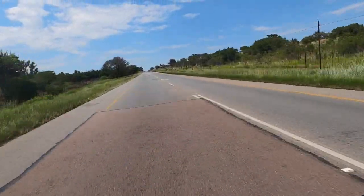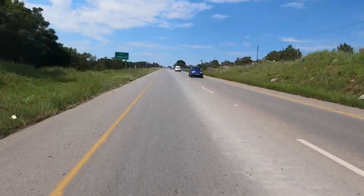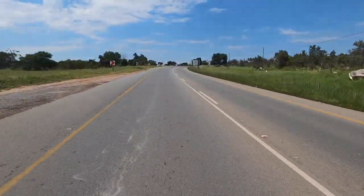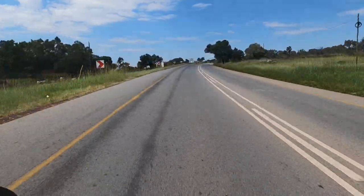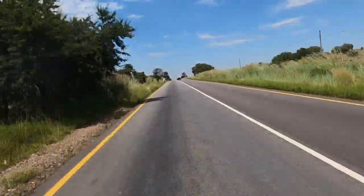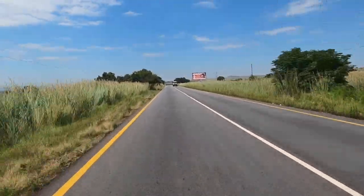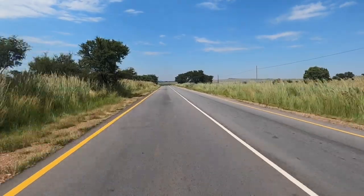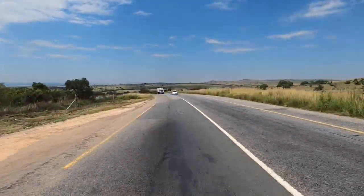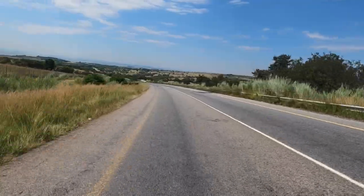Look at this power. Insane. This bike wants corners, corners, corners, corners. And out here in the countryside, really beautiful. Now down to a sedate pace. It is really stunning. Stunning day, stunning weather, great roads, not too much traffic, and just a wonderful motorcycle.